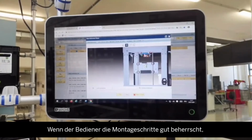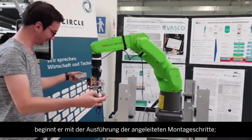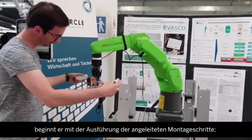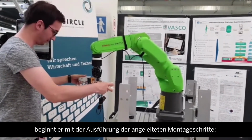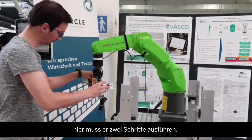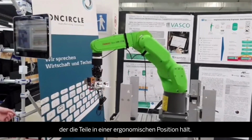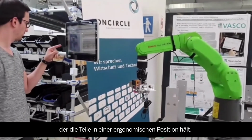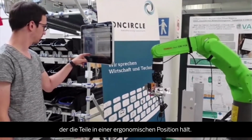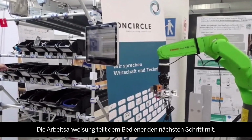Once the operator is comfortable with his assembly steps, he starts the guided assembly steps to execute. In this case, he has to do 2 steps. The robot is supporting him here, holding the parts in an ergonomic position. So the work instruction is telling the operator what's the next step. The parts are prepared.